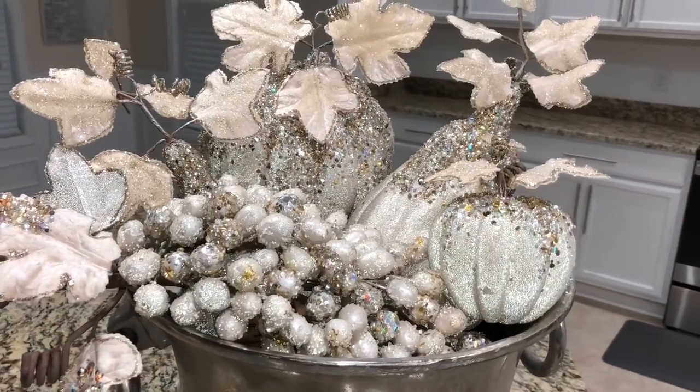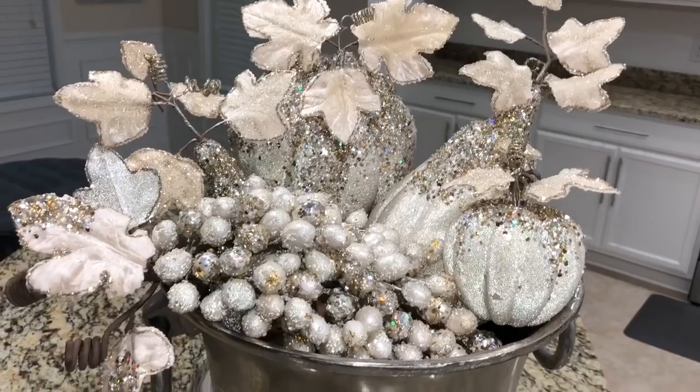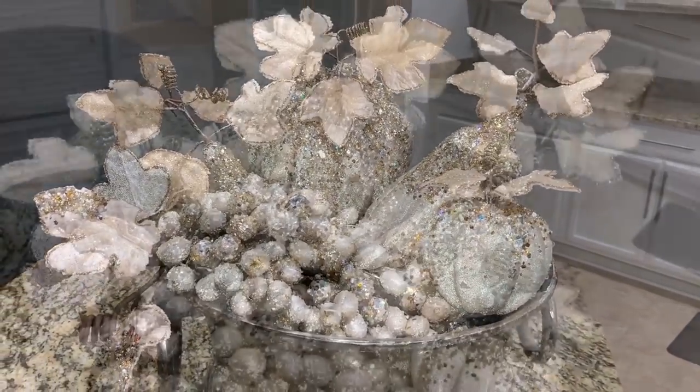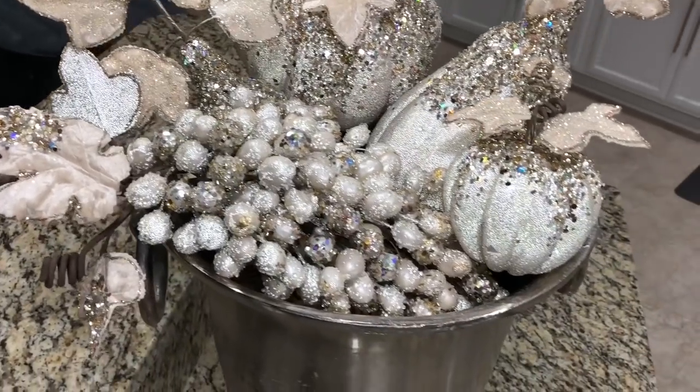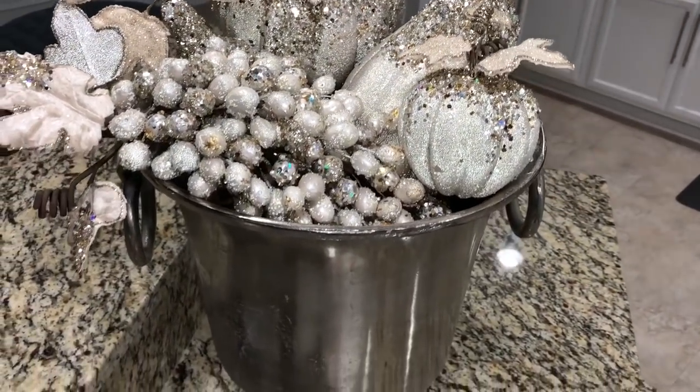I used the ice bucket that I had from last year to incorporate these pumpkins. I added the wrapping inside so it can give it that fuller effect. It makes it look like everything is overflowing, which is the look I was going for.